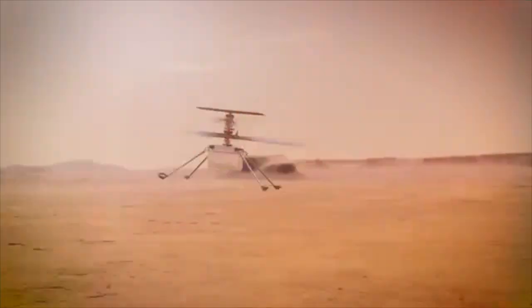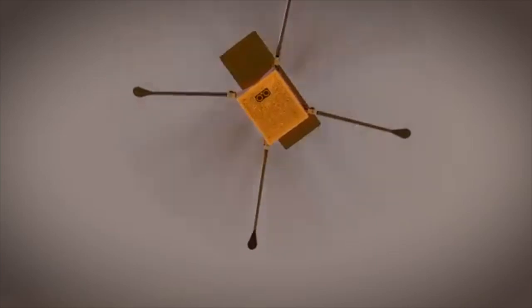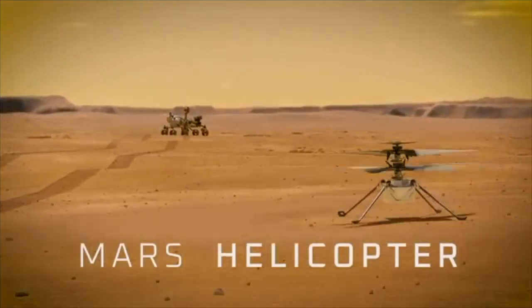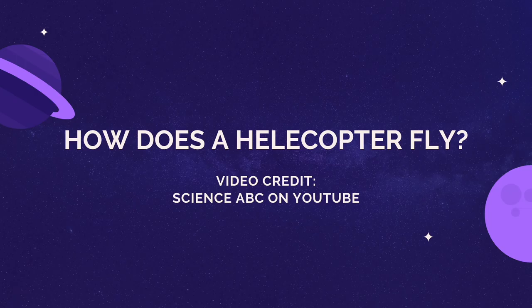Also, NASA has sent a helicopter to Mars. Ingenuity weighs 4 pounds, is solar-powered, and was launched on July 30, 2020, and will land on February 18, 2021, with the Perseverance rover. Before we start our activity, we are going to learn the four forces that help helicopters fly.